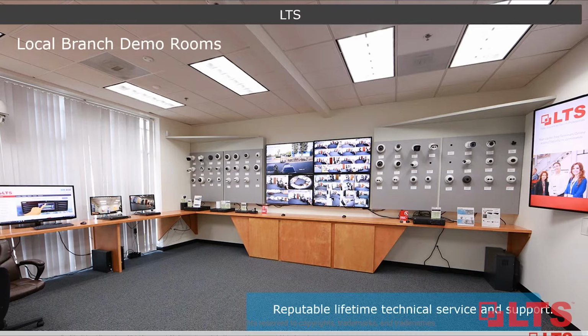Okay, we have demo rooms at each location. The picture you're looking at is one of our LA office demo rooms. We also have something similar in New Jersey, and we are always trying to improve how we present the products to you. The reason we have so much in our demo room is that when you call us or come to our office, you only look at the catalog. You don't get to feel the actual product. So we created this product demo room to provide a better experience for our customers. You know exactly what you're buying, how big it is, what kind of features you will get, how the picture quality is, things like that.